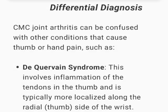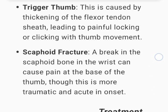Differential diagnosis. CMC joint arthritis can be confused with other conditions that cause thumb or hand pain, such as de Quervain syndrome. This involves inflammation of the tendons in the thumb and is typically more localized along the radial thumb side of the wrist. Trigger thumb. This is caused by thickening of the flexor tendon sheath, leading to painful locking or clicking with thumb movement.